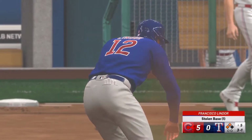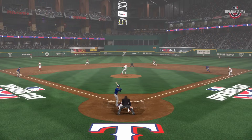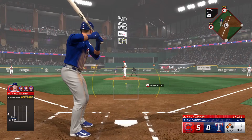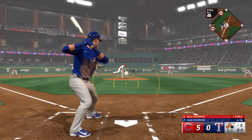Not only are they applying some pressure on the defense, it looks like they're trying to have a big inning with that steal of second. Now 2 runners in scoring position. This could be the start to a nice rally. 2 runners in scoring position. Nobody out. There's a strike.